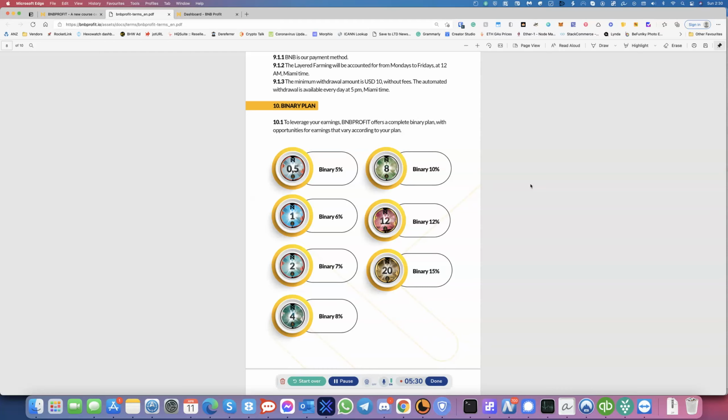Now, they also have a binary plan. Now, what is a binary plan? The binary plan is basically if you have a team. So let's say you've got team A, team B as binary. It's similar to something like Qubit. You know, you have your left leg, right leg. It's very similar, team A, team B.